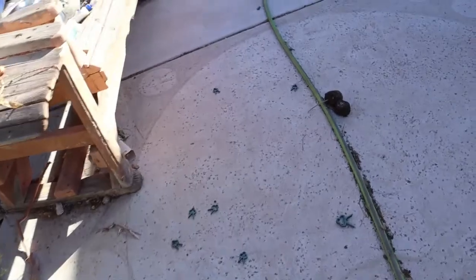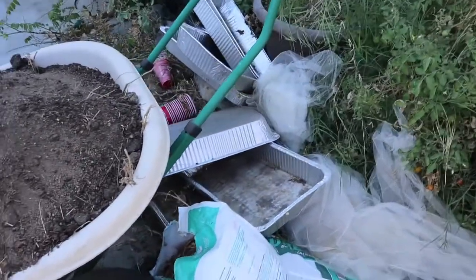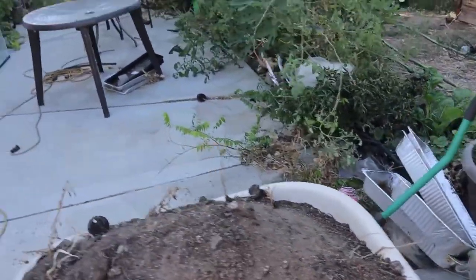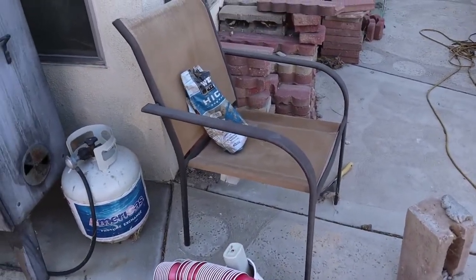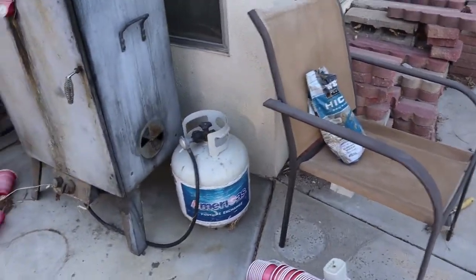So all of this stuff just blew all around. And I had these stacked like how this one's stacked, because I was going to put this in my shed for next season to use.